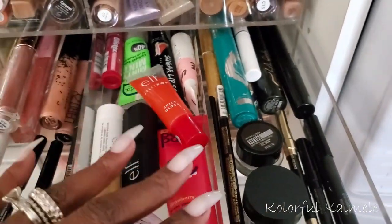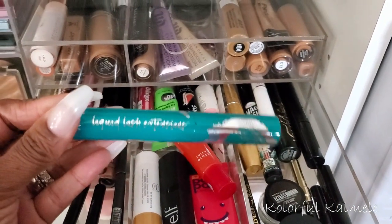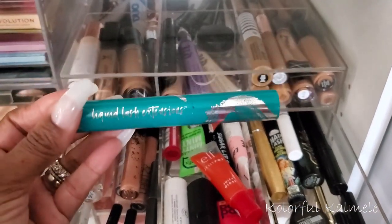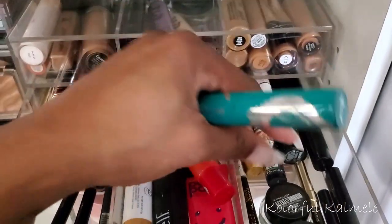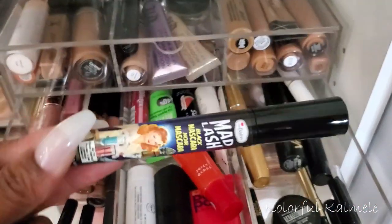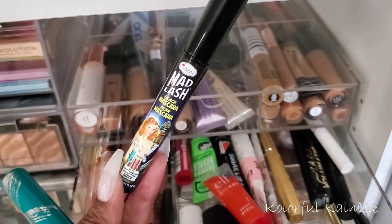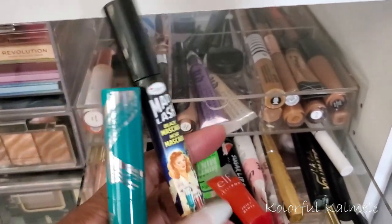Okay, for mascara, I'm still trying to finish this Thrive Cosmetics mascara, you guys. I'm so sick of this mascara because it just won't end. But I really, really want to finish it. But I think I'm also going to go ahead and include the Balm Mad Lash as well because I have opened this and started using it. So I'm going to go ahead and include this for this week also.